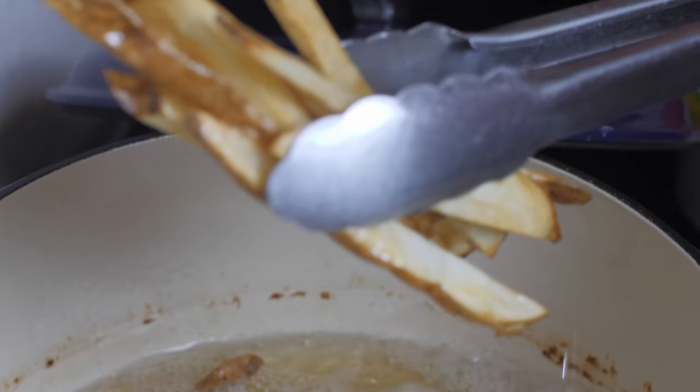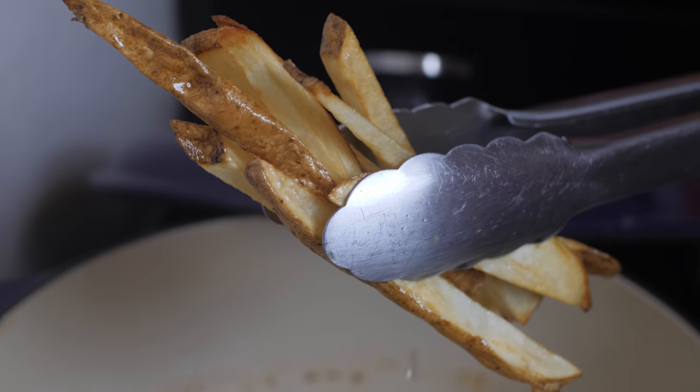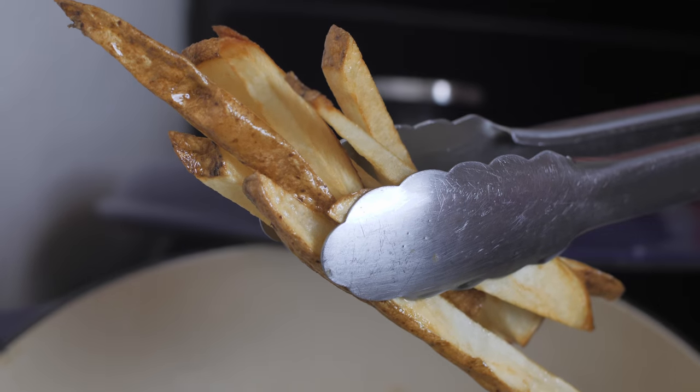See how these look. Come on. Those look good to me.